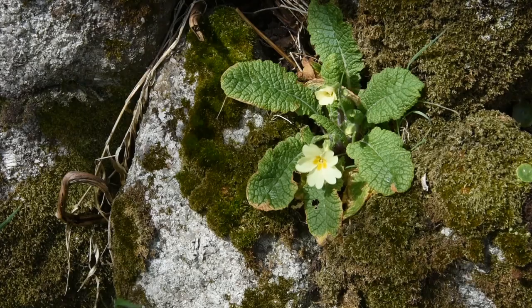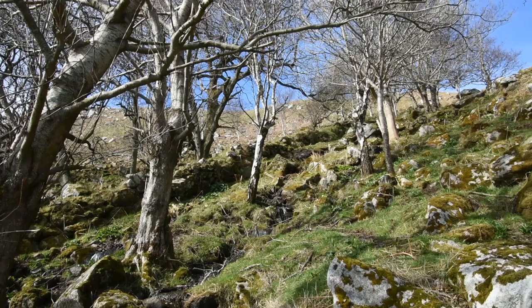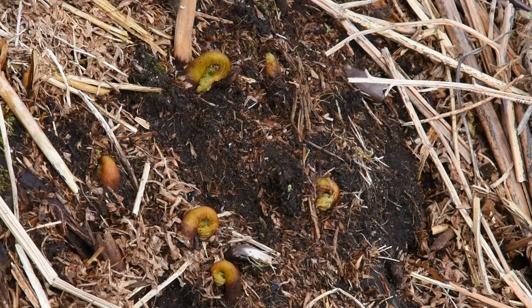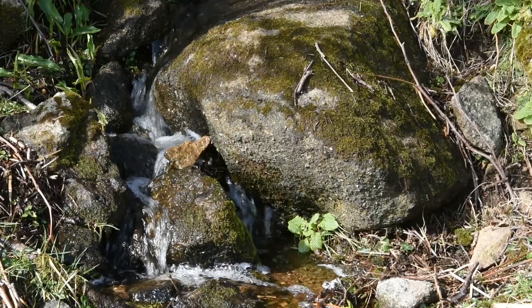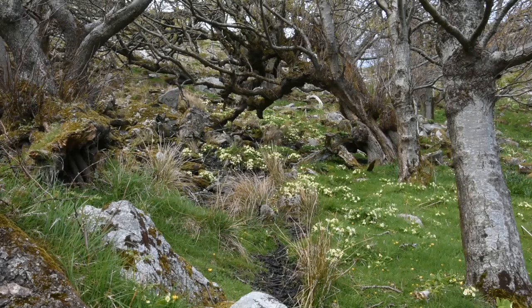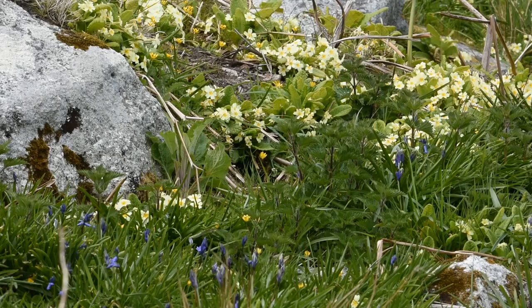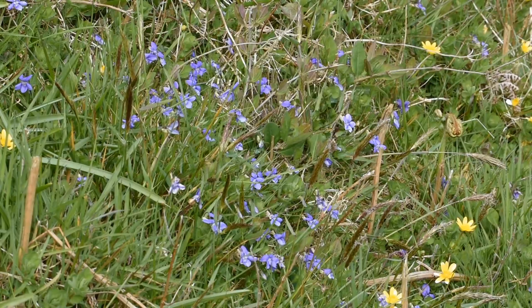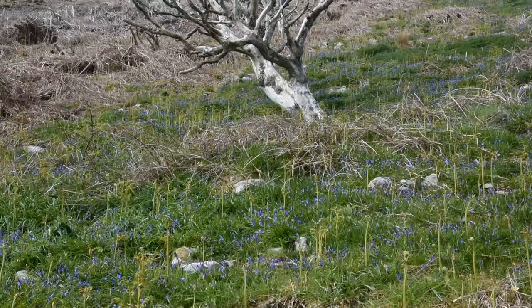No doubt you'll be led on further and further onto the paths of the east side. Later in the year, bracken will cover the slopes, but now is the time for the native flowers to flourish. There are few trees on Lundy, so the woodland areas are particularly special. Later in the spring, the bluebells spring up, still managing to stay ahead of the growing bracken.